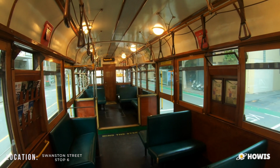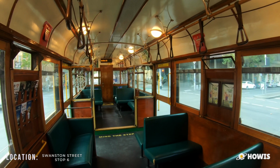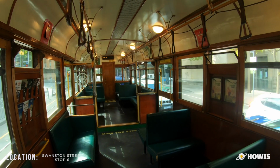The Heritage State Library of Victoria opened in 1856. The library has a collection of over 2 million books, as well as pictures, maps, manuscripts and several galleries. You can take a tour, watch films and listen to music, play games.